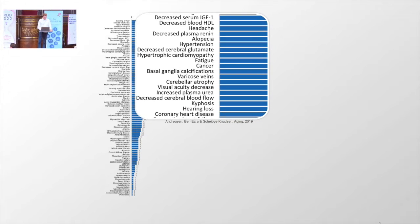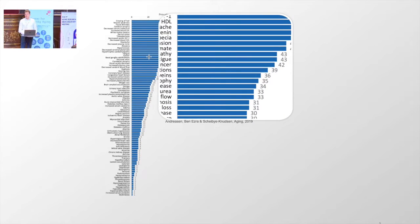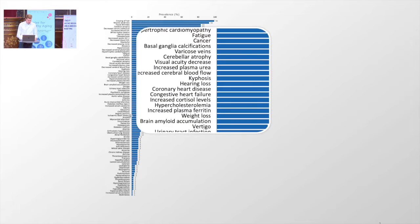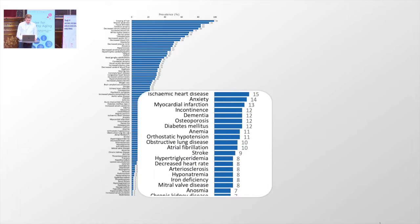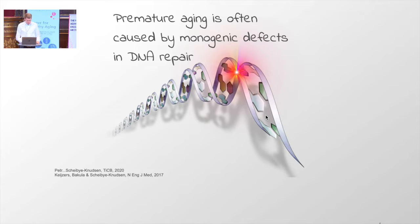Cancer, for example, there's a lifetime prevalence of around 40% of everybody will develop some type of cancer. That's roughly half the room here. This is kind of crazy, right? And dementia, maybe between 10 and 20% of everybody will develop some sort of dementia. So obviously we want to do something about this.